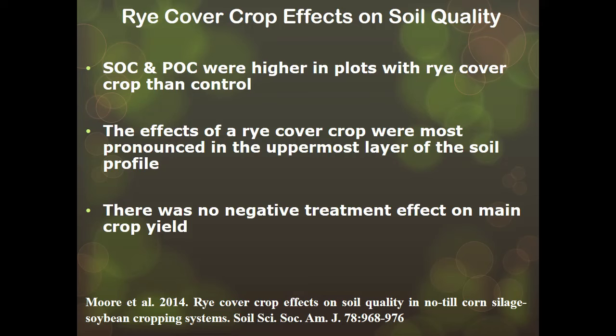So cover crops in those treatments had longer to grow in the fall, and they were able to put on more biomass. So we suspected that is why we saw higher soil organic carbon and particulate organic carbon in those plots that had the rye cover crop following each main crop and following a corn silage crop.